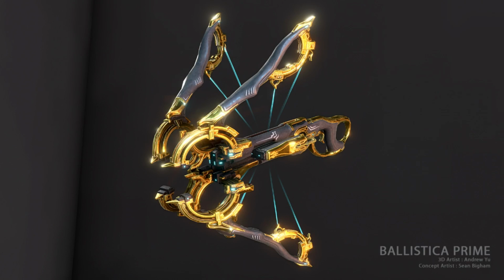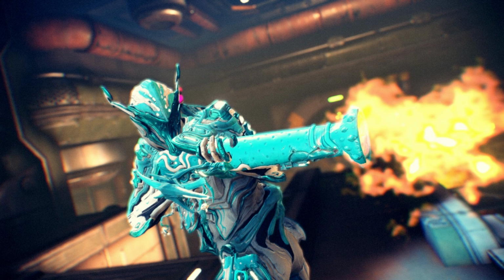Okay, now that we've looked at that, you're like, what other weapon could possibly be coming with the Prime frame? How about that Prime Ballistica? Dude, this is one of my favorite looking secondary weapons in general. This Prime Ballistica looks awesome. I don't know what you guys think about it, but the gold and the way that shimmers and looks, please. I just want the stuff now that I've seen it. Oh, I want it.